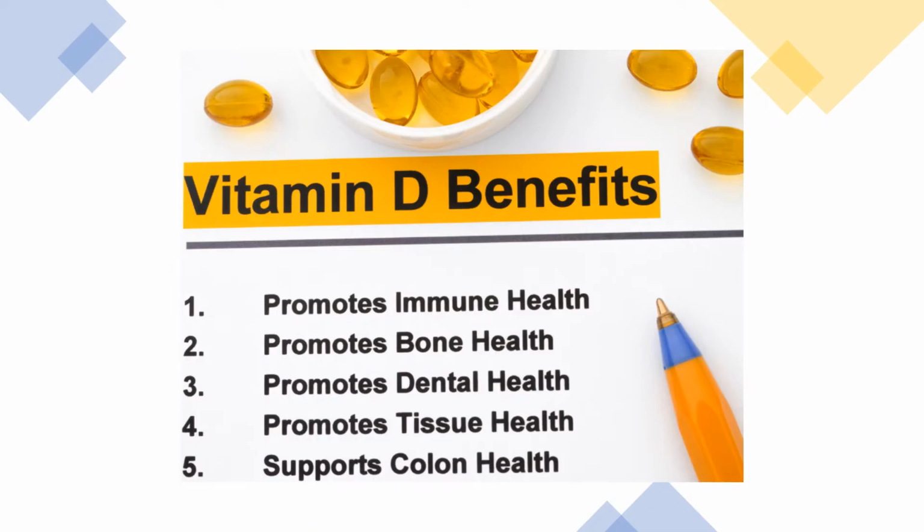Observational studies have found low levels of vitamin D in patients with hypothyroidism, which is underactive thyroid, as well as hyperthyroidism, the overactive thyroid, due to Graves' disease. You can get a 25-hydroxy vitamin D blood test and then take vitamin D3 accordingly to correct any deficiency.